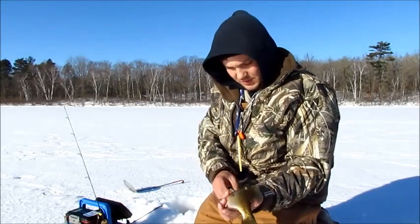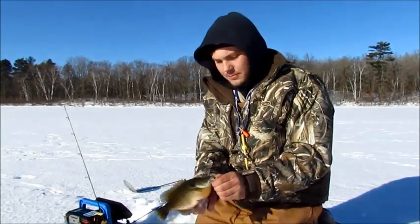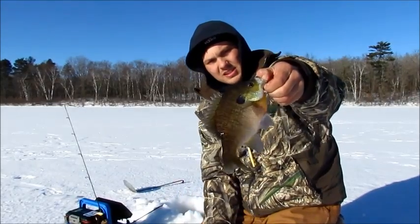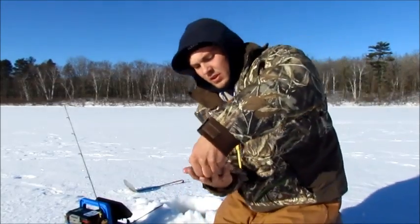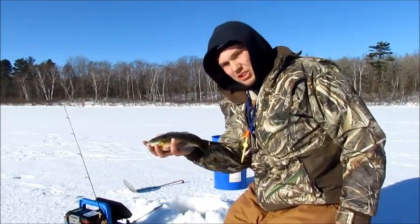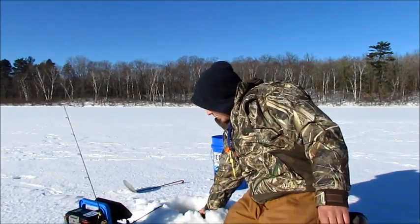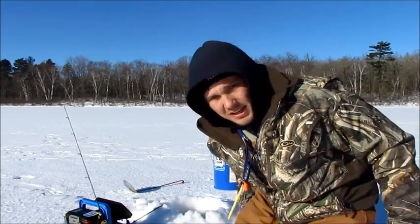Let me get him off the hook and explain to you what I'm doing. So there's another look at that. A nice gill, it's a big one. The big thing about these gills is make sure you throw these things back, especially these big ones. They're a slow growing fish. A lot of guys keep them to eat or whatever.